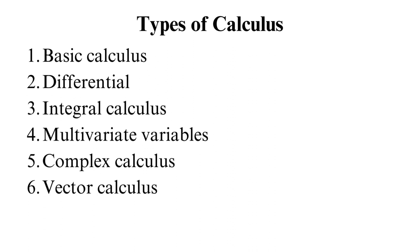Vector calculus applies to vectors and vector-valued functions. Examples are line and surface integrals and the divergence theorem. This content is common in electromagnetism and fluid dynamics in physics and engineering.